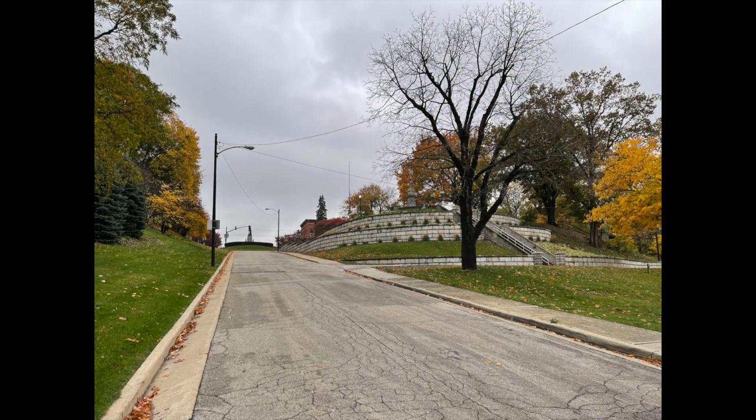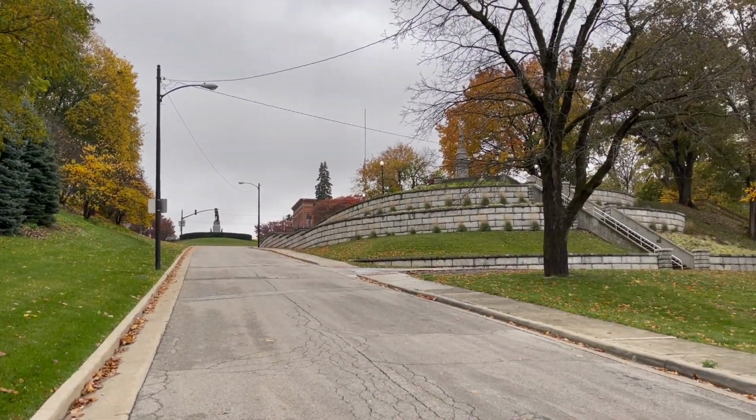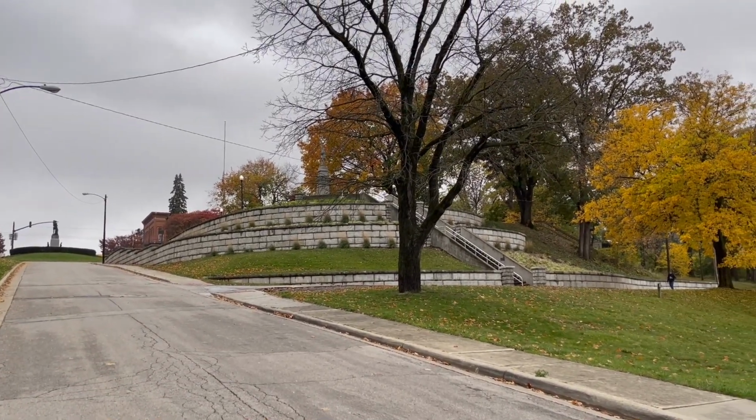I am serious. If you have kids and you're going down on your bikes, make sure your brakes are working. If you're a local, you know what I'm talking about. It's no joke. That is a steep hill.